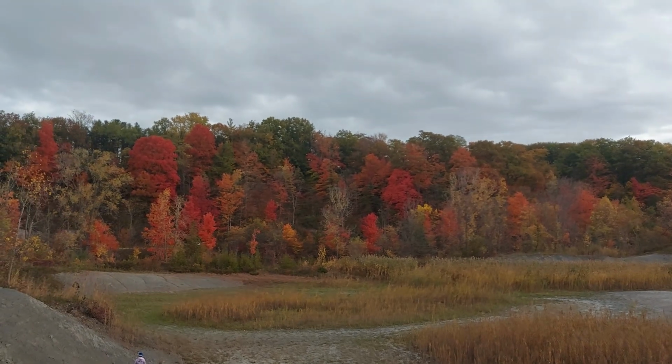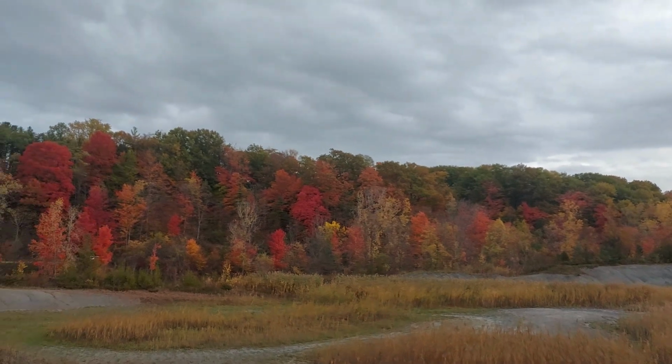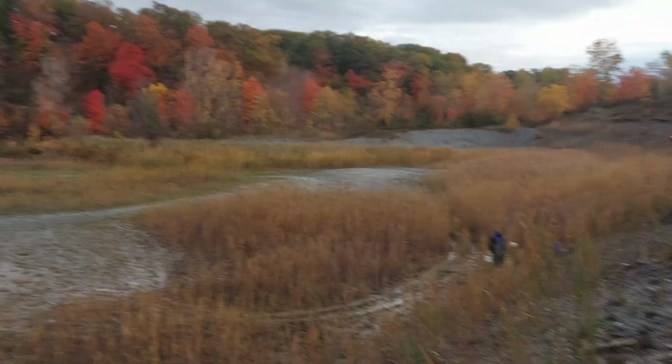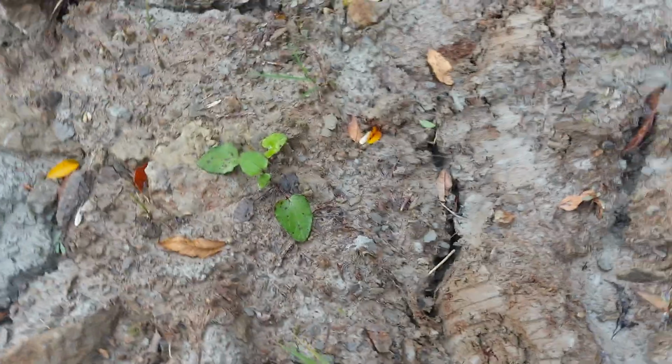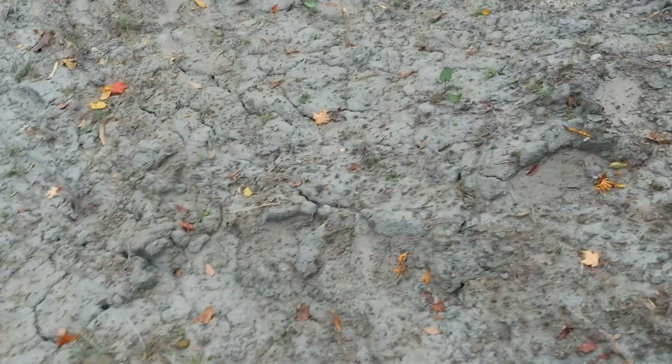I'm here at Hungry Hollow for a fossil collecting trip. In the middle of fall, you can see the beautiful fall colors behind me. But yeah, just digging around, looking for stuff. We've had some good rain, so everything's nice and wet and exposed. It also means everything's nice and slippery, so I gotta be careful.